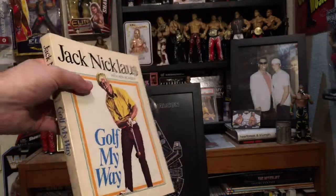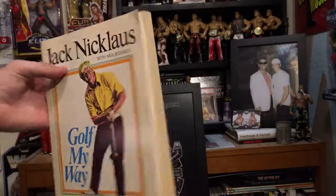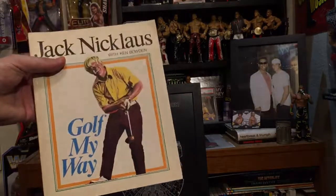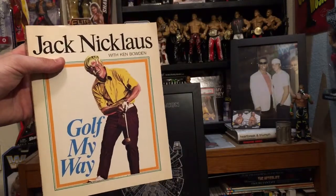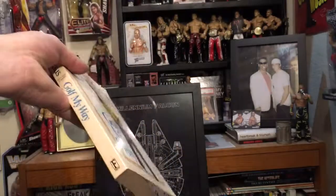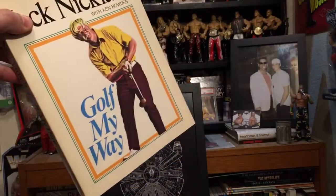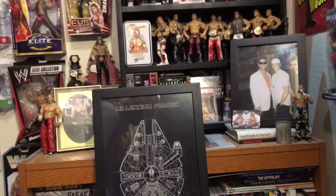And so that Fireside logo caught my eye, but it wasn't one of those 70s Marvel graphic novels. It was a book by stud golfer Jack Nicklaus, a book he wrote in 1974, Golf My Way. So, might as well pick that up. These things are 49 cents at Goodwill, so might as well. Cool sports book from 1974.